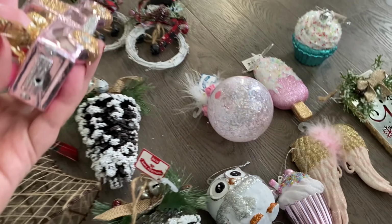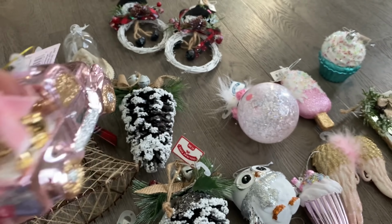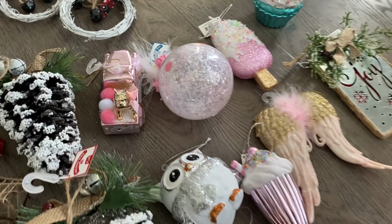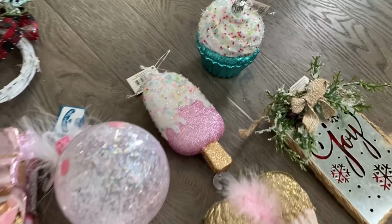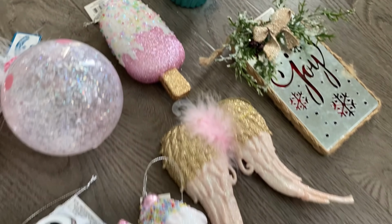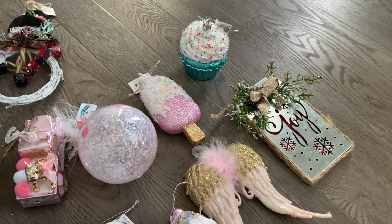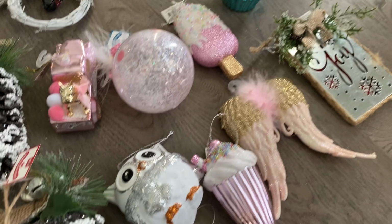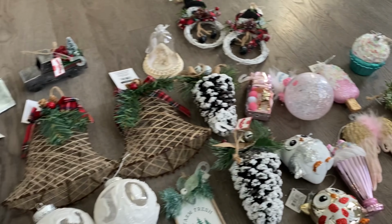Look at this dog. Look at how cute he is. If you have, you know, for a daughter's room, just to put a fun little tree like the popsicles and that cute little cupcake, those are all 98 cents. The owls are 98 cents. Really some fun, cute ornaments.